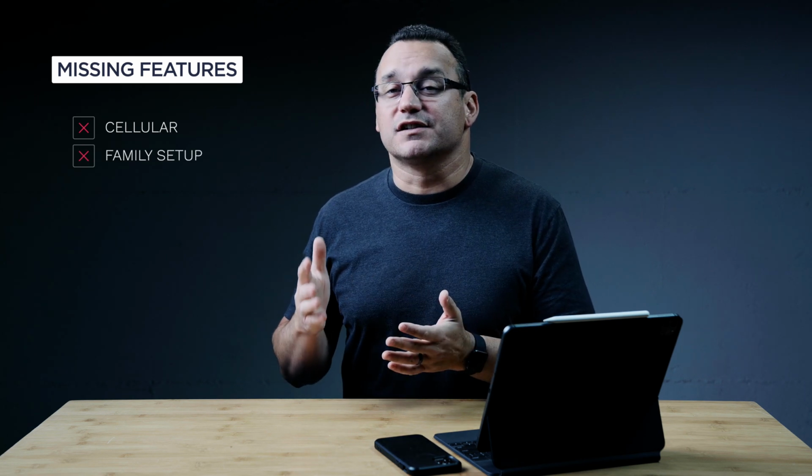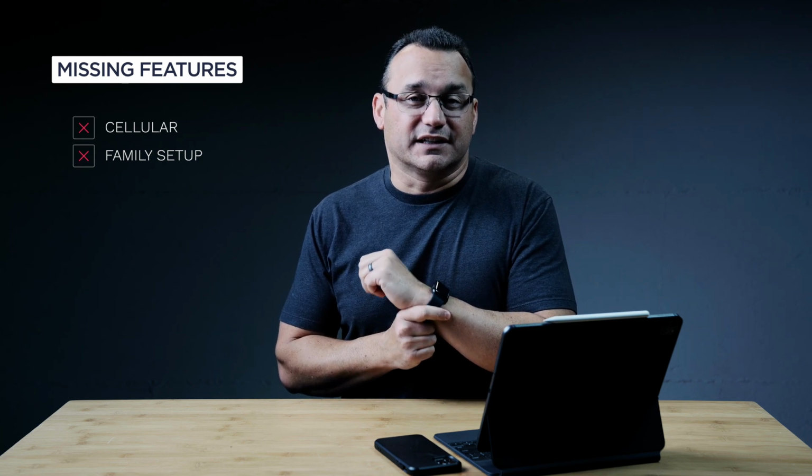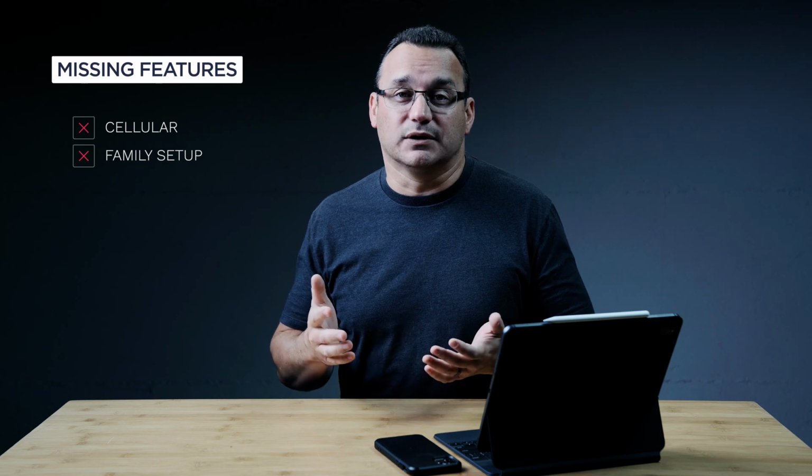It also doesn't have family setup. Family setup requires a watch with a cellular connection, and since you can't get the Series 3 with a cellular connection, you can't utilize it that way. I do have an older Series 3, and I tried setting it up with family setup just to see if maybe if you still were able to find a Series 3 with a cellular, if it would work, and it does not. So they obviously have blocked that in the software. You do need to have one of the newer watches to utilize family setup so that you can set up a watch for somebody else from your phone and control all of its settings and all of that stuff.